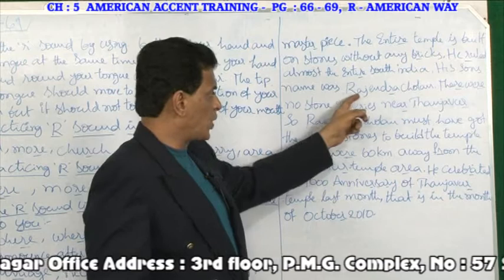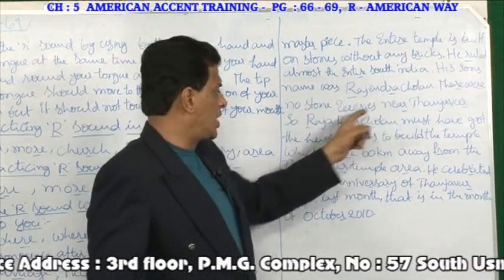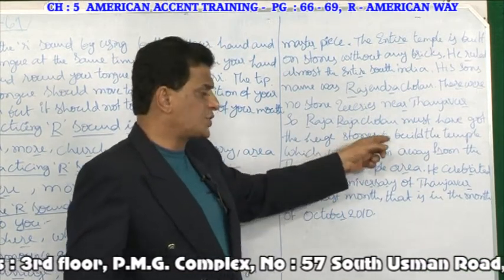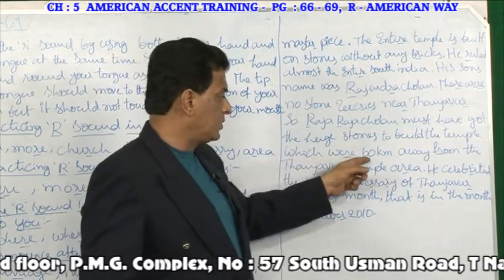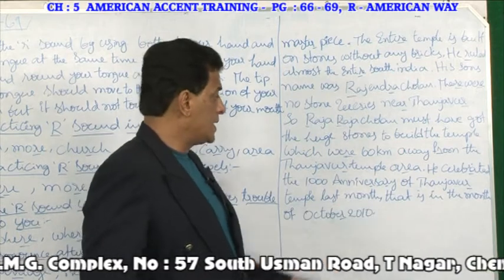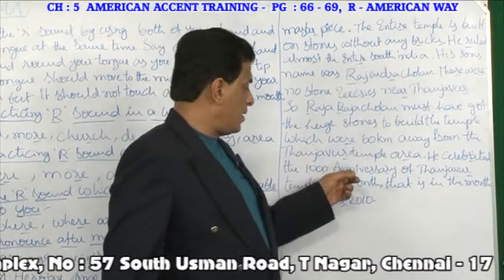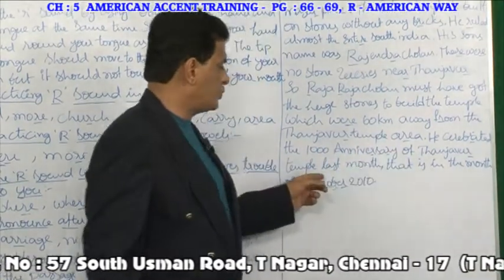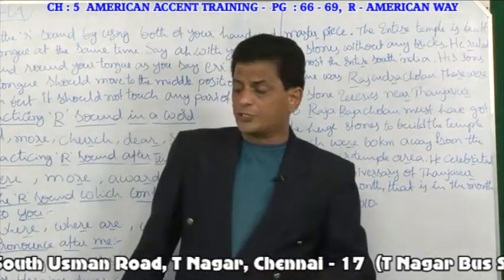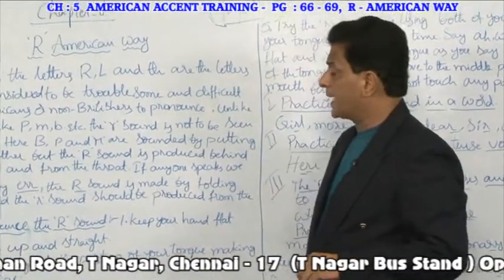His son's name was Rajendra Cholan. There were no stone quarries near Tanjore. So Rajaraja Cholan must have got the huge stones to build the temple from 60 kilometers away from the Tanjore temple area. He celebrated the 1000th anniversary of Tanjore temple last month. That's in the month of October 2010.